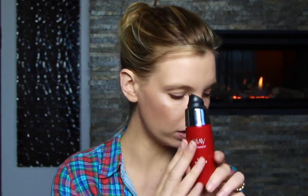It feels perfectly fine. So it packs quite a punch, this one, and it's not too expensive at all. And lastly, on the serum front, I want to talk about the Liquid Laser from Alpha H.